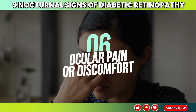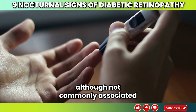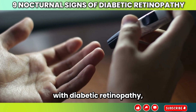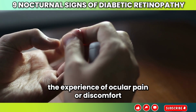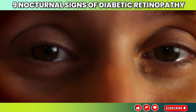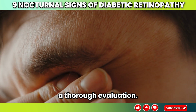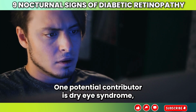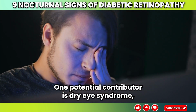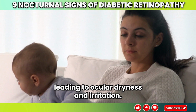Number 6. Ocular pain or discomfort, particularly during nocturnal hours. Although not commonly associated with diabetic retinopathy, the experience of ocular pain or discomfort at night warrants attention and investigation. Several factors may underlie such symptoms, necessitating a thorough evaluation. One potential contributor is dry eye syndrome, which may arise due to prolonged hyperglycemia disrupting tear production, leading to ocular dryness and irritation.